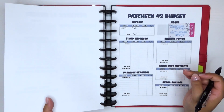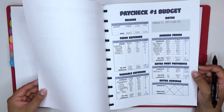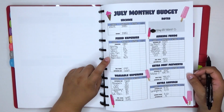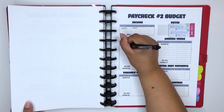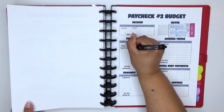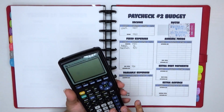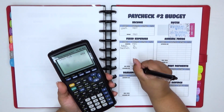And then for fixed expenses, basically whatever I haven't paid off from the first paycheck would get paid off in the second paycheck. So it looks like I paid up to my tuition payment, which means I only have two fixed expenses for the second paycheck, my Adobe Creative Cloud subscription and my rent and utilities. So Adobe for 16 and rent and utilities, I did what, 900? So that would be 916 estimated. And then 1400 minus 916 is 484 remaining.